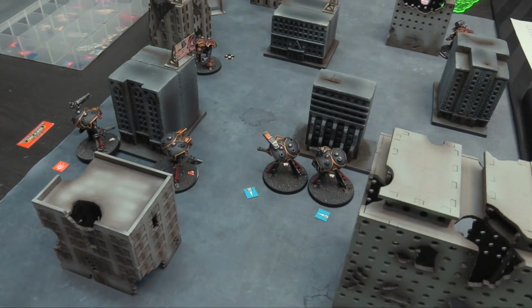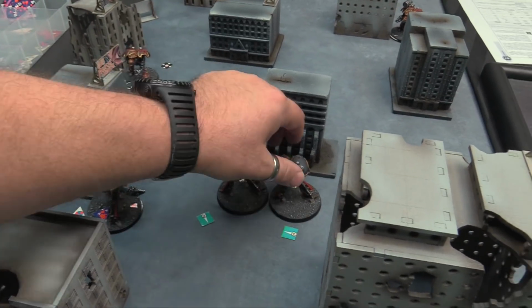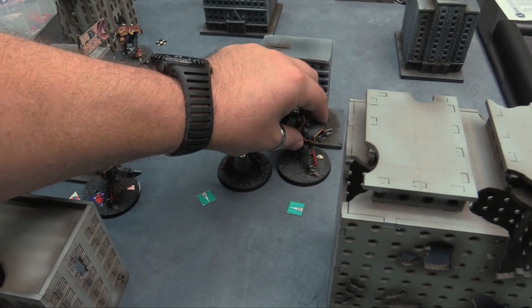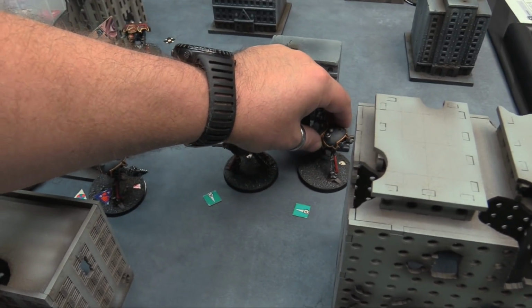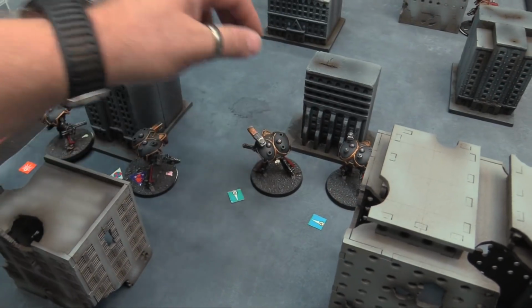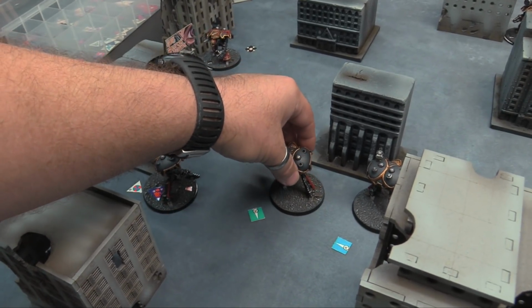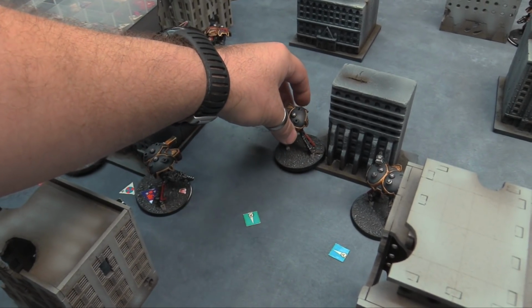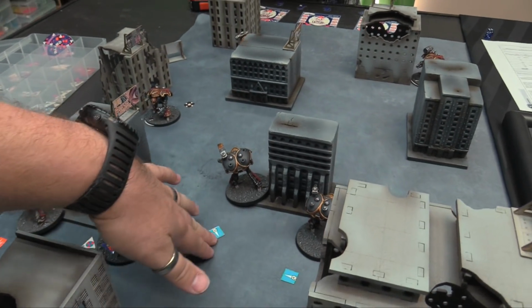All right, so movement, no chargers. Goes to advances, which will be me. We are going to move into the cover and then turn. We're actually going to turn, then move into the cover and then turn back. This fella is going to move. Pivot like so. He can move 8. And then just keep his options open. And that's all my movements, so it's back over to you.